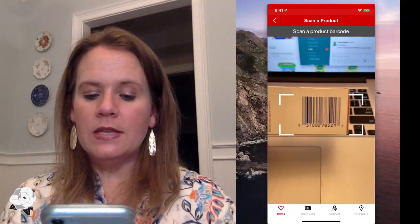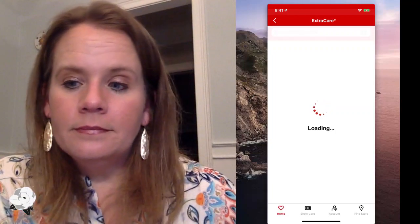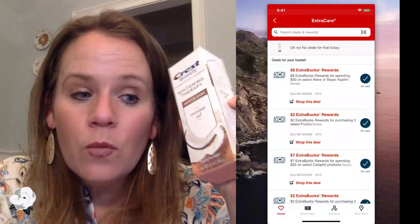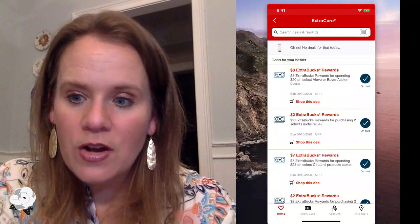We'll see how old this is. Maybe it's in their system. There we go. No deals for this today, but it does know what I had. So it's just a fast way. It will load any store offers that you have. It will load any manufacturer's offers.